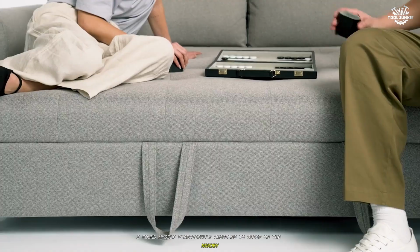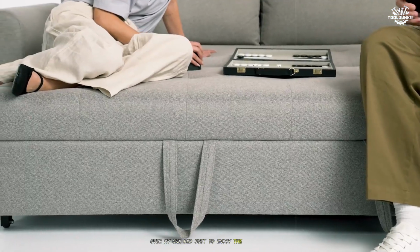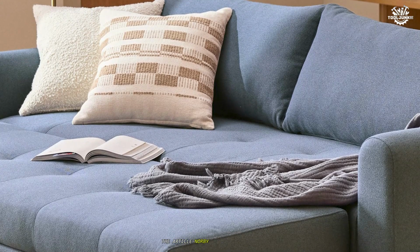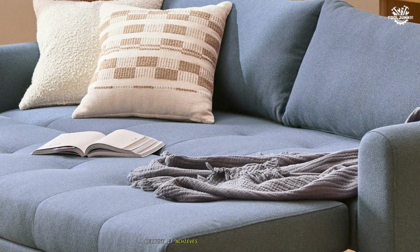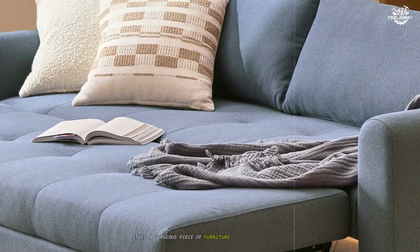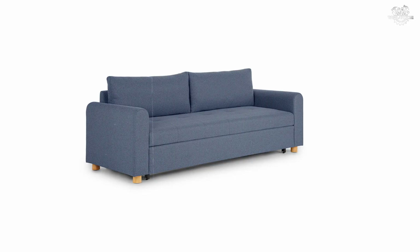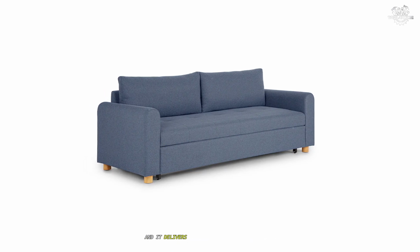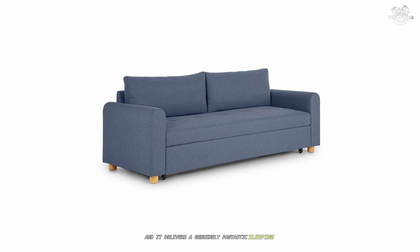I found myself purposefully choosing to sleep on the Nordby over my own bed just to enjoy the expansive, supportive space it offered. The Article Nordby wins the top spot because it achieves the holy grail of sofa beds. It is a gorgeous piece of furniture that you'll be proud to display. It is priced reasonably for its outstanding build quality, and it delivers a genuinely fantastic sleeping experience.